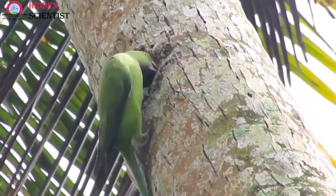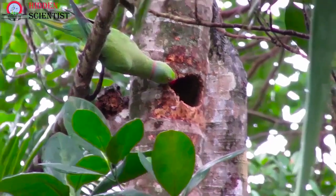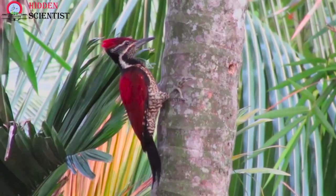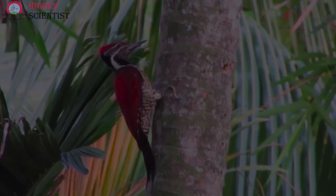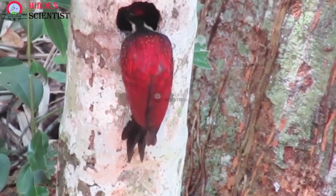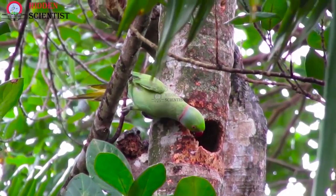A rose-ringed parakeet's nest is a hole in a tree. This hole, which is in the coconut tree, is not selected as it cannot be enlarged due to its high strength. Now they find a suitable one in an areca palm tree. Actually, the first initiators of these holes are most probably woodpeckers. They initiate holes and parakeets enlarge them by chewing the wood. Both birds are involved in making the nest.